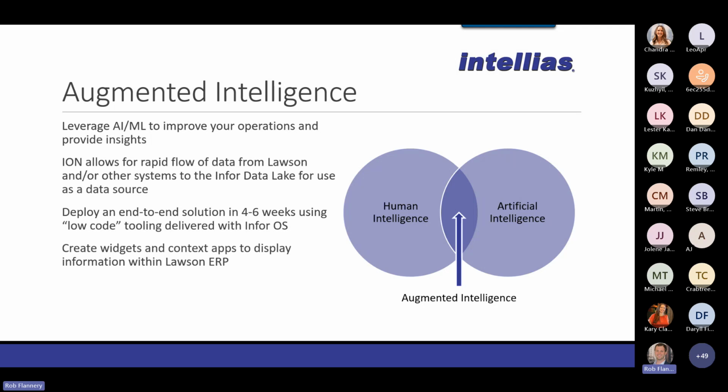AI is obviously very trendy, and Infor's on that bandwagon. But what I think is cool about this and kind of noteworthy is there's a lot of features in Infor OS, but what I see, if you're going to the cloud and you're on FSM or HR Talent, you're going that way, we're going to do a lot with Infor OS.